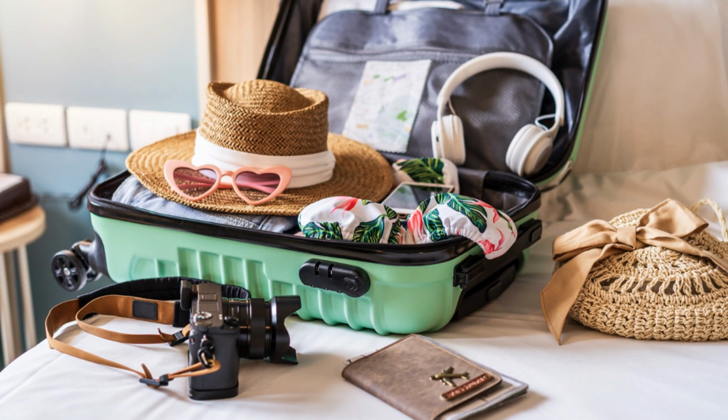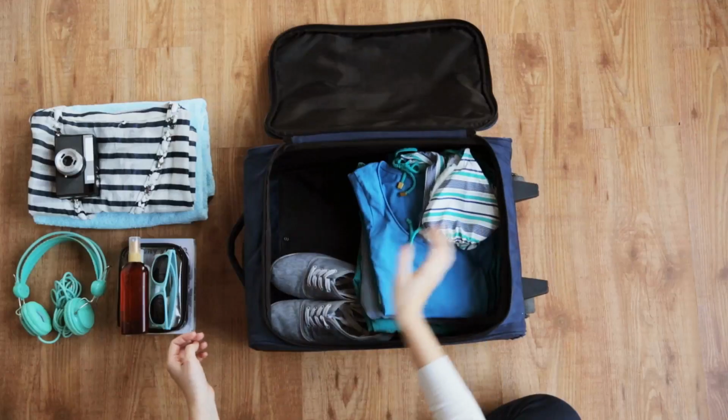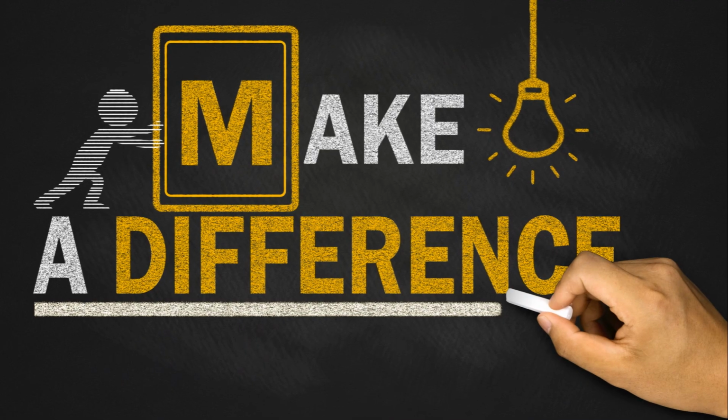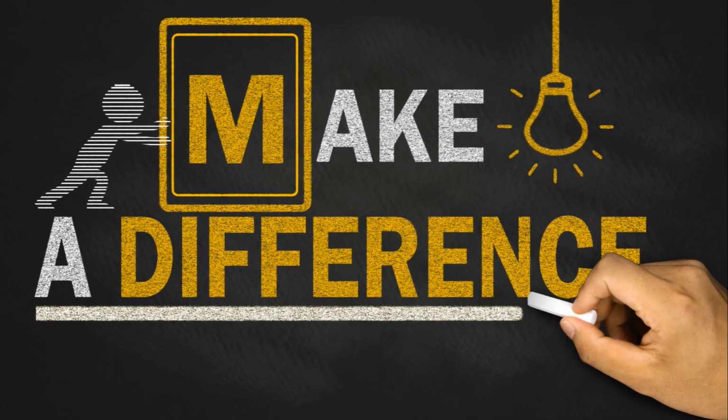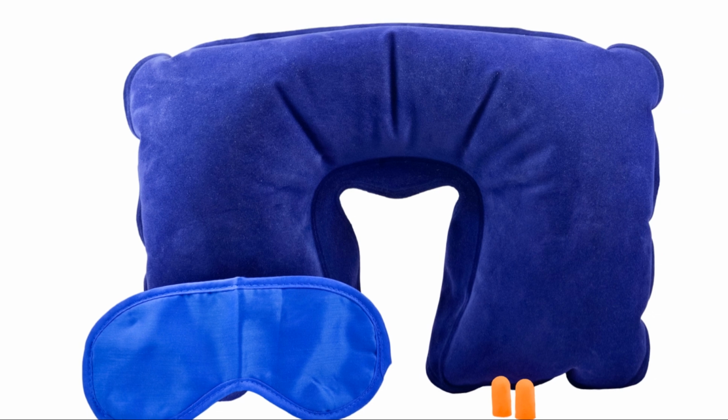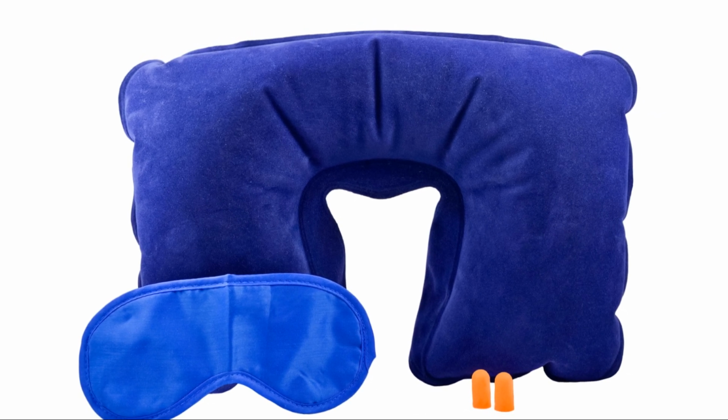We are going to address specific travel accessories. For travel accessories, I am going to mention several necessary items. Travel accessories can make all the difference when you're on the go. A comfy neck pillow and eye mask are must-haves for long flights. Nothing beats getting some shut-eye in the air.